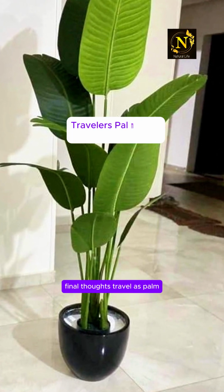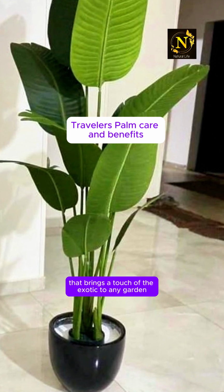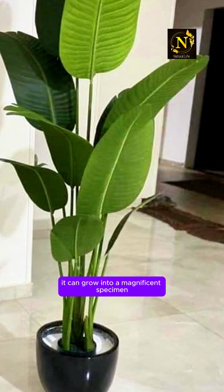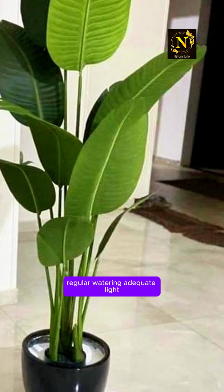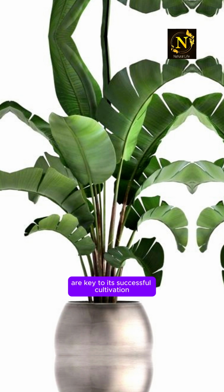Final thoughts. Traveler's palm is a captivating plant that brings a touch of the exotic to any garden. With the right care, it can grow into a magnificent specimen, offering both aesthetic and environmental benefits. Regular watering, adequate light, and proper soil conditions are key to its successful cultivation.